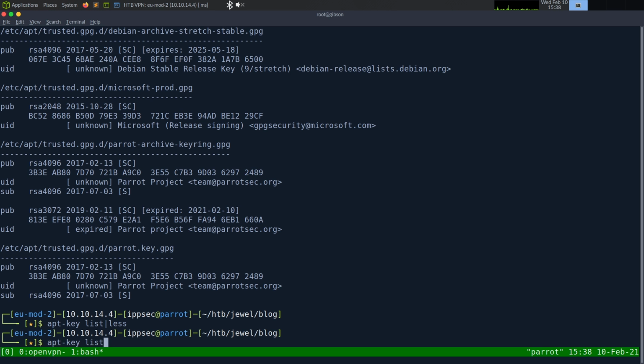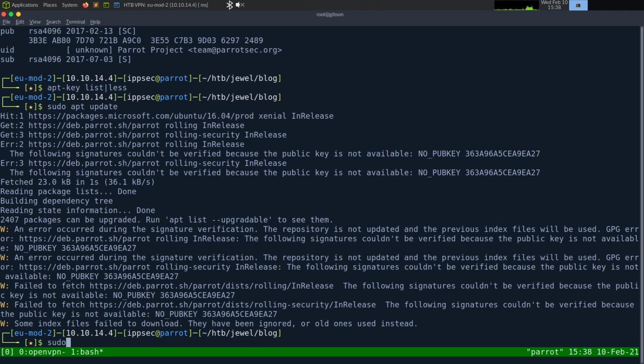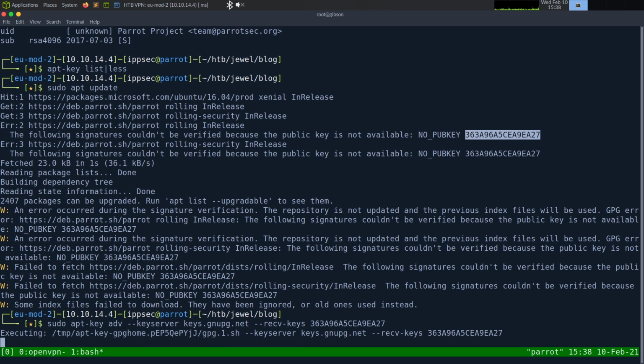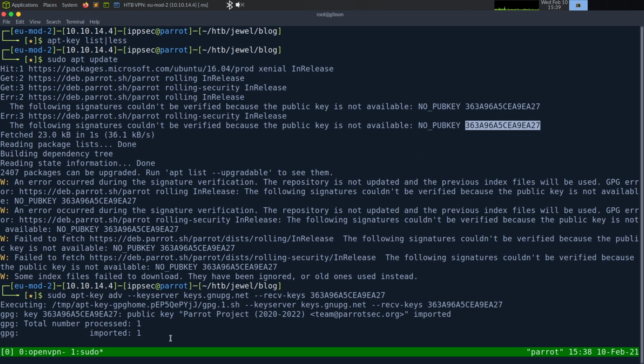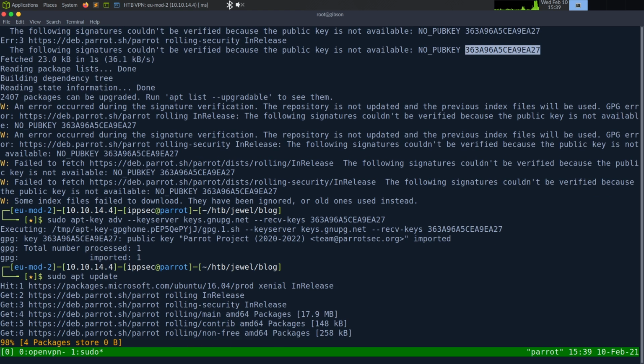So what I'm going to do is run this apt update command again, and we will do a sudo apt-key adv --keyserver keys.gnupg.net, and then we need to receive the keys for this. This should tell us it updated a key, or maybe imported a key. I don't know exactly the message, but after this runs, we will see. There we go, imported one key. So now my apt update command does complete successfully.